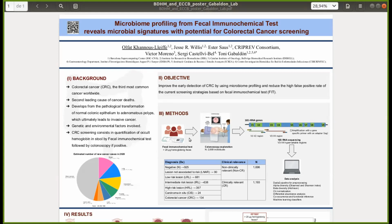And it is known that only around 30% of the cases that are subjected to colonoscopy have a clinically relevant outcome. So there is a real need to reduce this high false positive rate, and to prioritize the persons on the waiting list who have a clinically relevant outcome, as the earlier we detect this cancer, the better the prognosis.